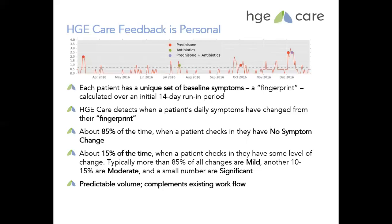Lots of experience, clinical validation, and years of data have helped us understand exactly how to make this happen for the patient. So over years of data across the program, we've seen the same pattern. About 85% of the time, there's no symptom change for these patients. 15% of the time, generally identifying symptoms, those symptom changes, most of those are mild. A few may be moderate, and the reliability of this pattern enables you to predict what you can expect for your practice and plan to meet your practice's needs.